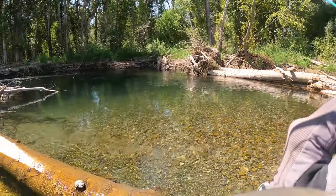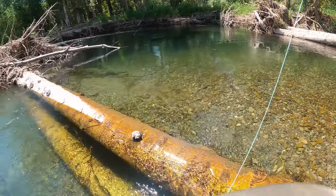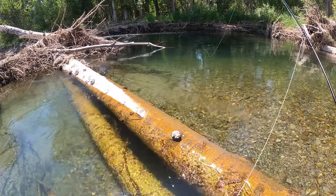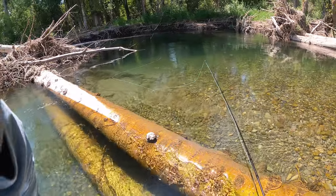Trout on! Woohoo! Little rainbow. Yeah, buddy. Oh, he got off. That's okay. Long distance release. I got a little bumblebee fly on and they seem to like it. So hopefully we'll get a bigger one. You never know. It's floating right out there in the shadows.